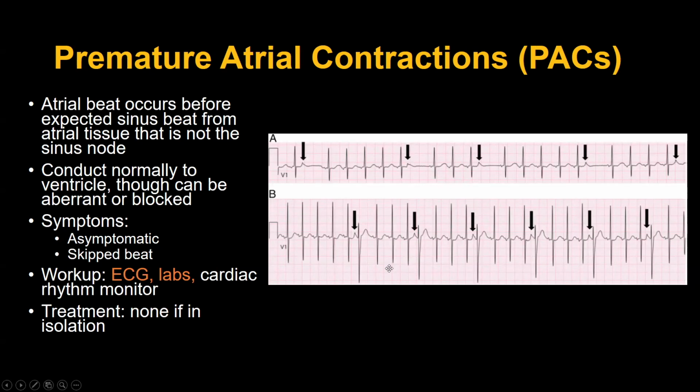And then sometimes they can be aberrant. So this is also an example of a possible aberrant PAC. You can see that the QRS complex is a little bit wider than the QRS complex here for a normal sinus beat. So that just means that it's not traveling through the AV node. And in some cases, it can also be blocked. If the rest of the myocardium is refractory, then that extra PAC will come and it's not conducted, and you have a little pause there.